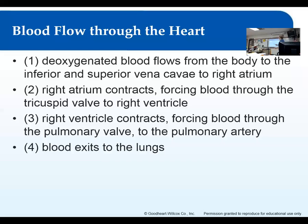So first thing, it says deoxygenated blood flows from the body to the inferior and superior vena cava into the right atrium. Okay, so whenever we're learning our 13 steps, we're going to do vena cava. So vena cava. Now look at your hearts real quick.